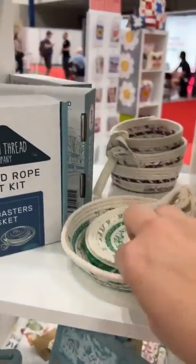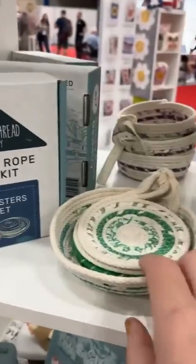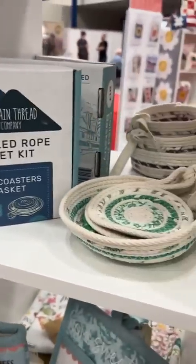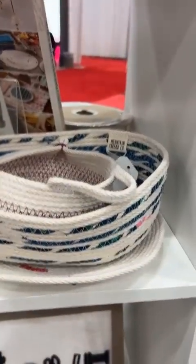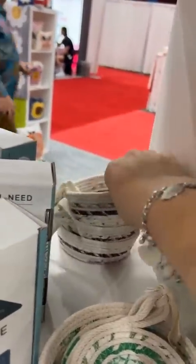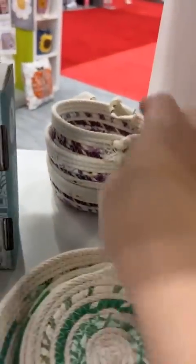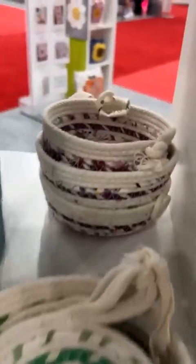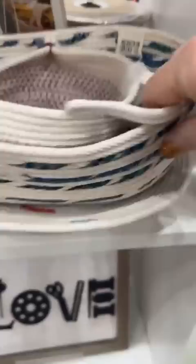This is new. This is brand new. We're carrying the Mountain Thread Company basket, the coiled rope basket kits. So, funny story, I have been to the Mountain Thread Company shop about 5 years ago. She's such a sweetheart. She makes these amazing bowls, and now you can, and I have one too. I'm originally from North Carolina, y'all, so this hit home for me because she's up in the mountains of North Carolina, and so on my desk I have one of her bowls. I didn't make it. I bought it from her, but now you can make your own, and they're great for your desk or by your sewing machine, just kind of catching those little things that you need to have. Like I have on my desk paper clips and chapstick and all that kind of stuff, so you can make your own and make great gifts.